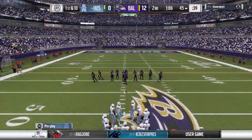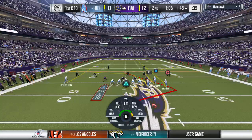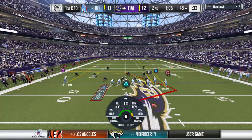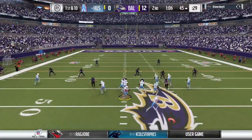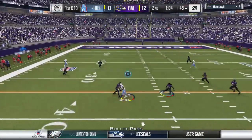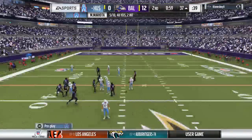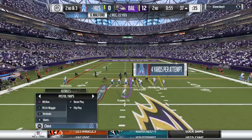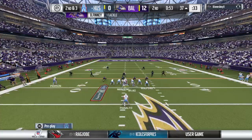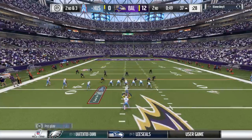So here we go, 1st and 10 now. Mariota now to throw on first down. And a quick throw here, that's complete. 7 yards, the pickup on the pitch and catch. When you execute a drag or a crossing route really well and give them a chance to let it develop a little bit, you can gain some significant yardage hitting your tight end on that one.